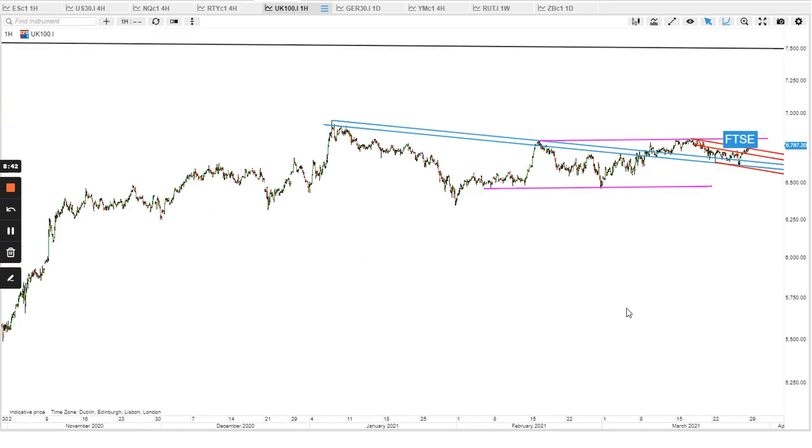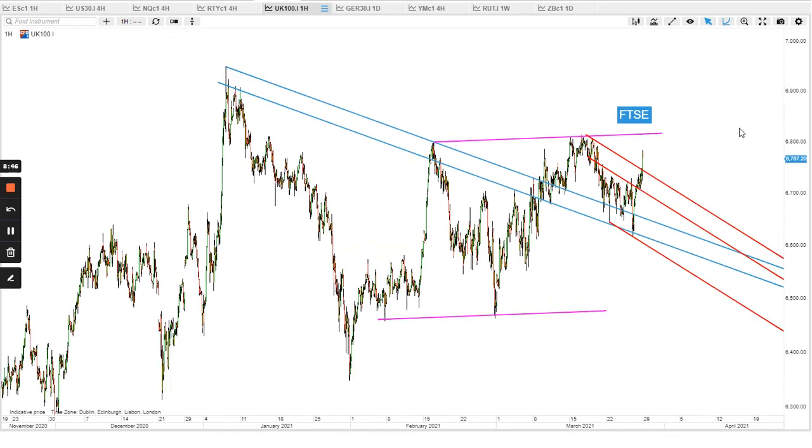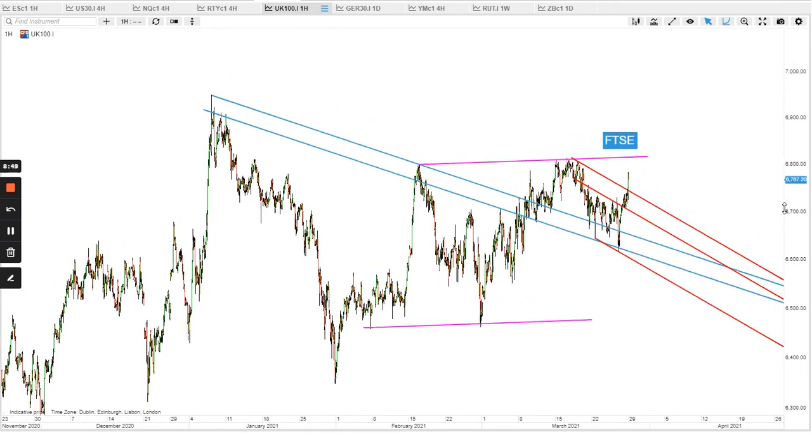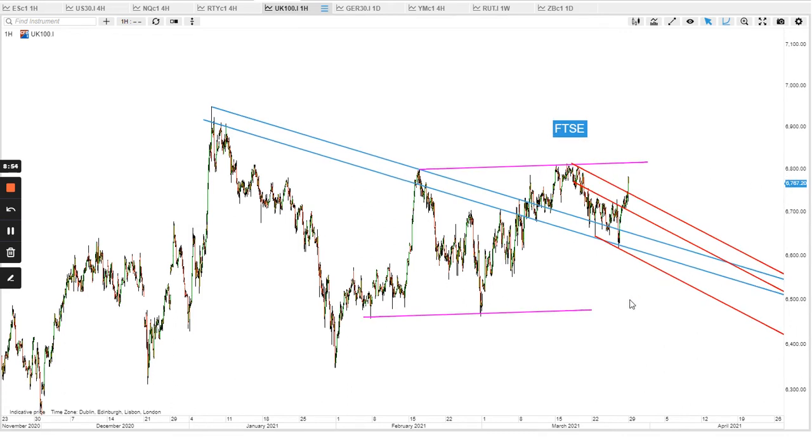FTSE is the one that has been, of course, lagging for the last forever. Not sure if it can catch up and get to 7,500, where the COVID gaps exist. So what we have here is this blue resistance that was broken, backtested, and several backtests here, and the final one came just, I think this was Thursday, and then the bounce off this all the way up there.